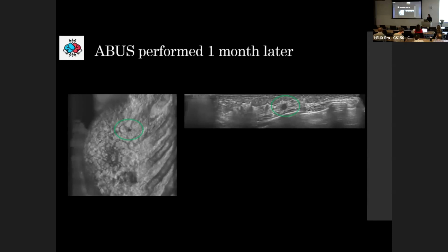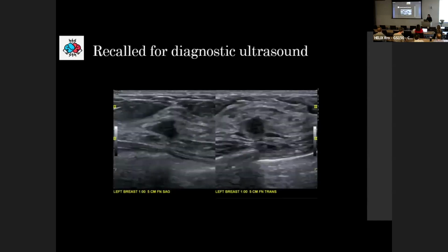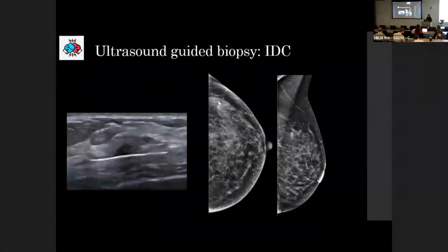One thing about screening breast ultrasound is that if we see a finding, we call the patient back for a diagnostic ultrasound, which is very frustrating for the patient. Because it's automated whole breast, it's just a screening test. We don't have any vascular assessment, so they have to come back for a diagnostic ultrasound. Here you can see that tiny mass better on the diagnostic ultrasound. It looks concerning. The patient underwent ultrasound-guided biopsy, and this was an invasive ductal carcinoma.